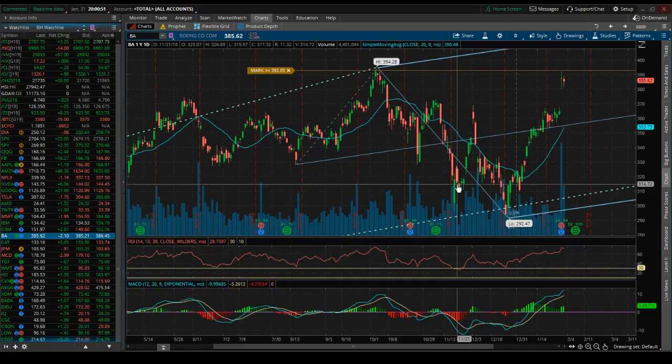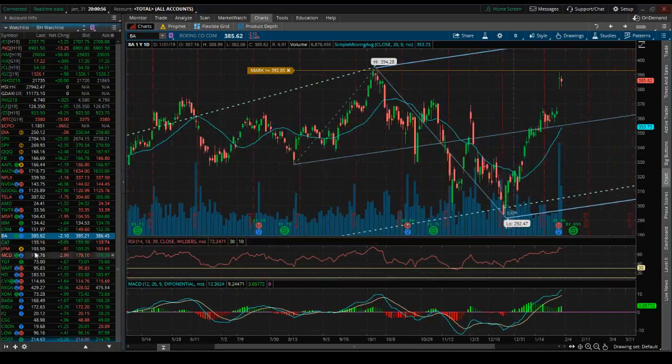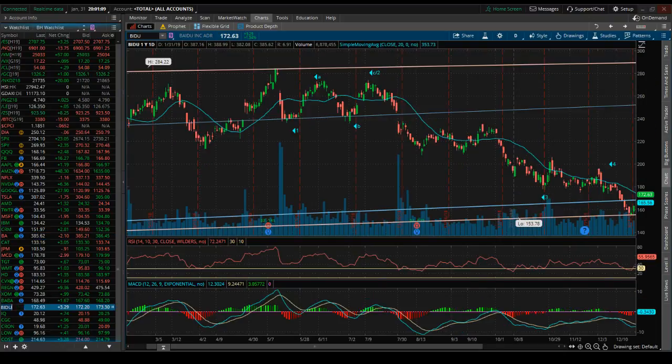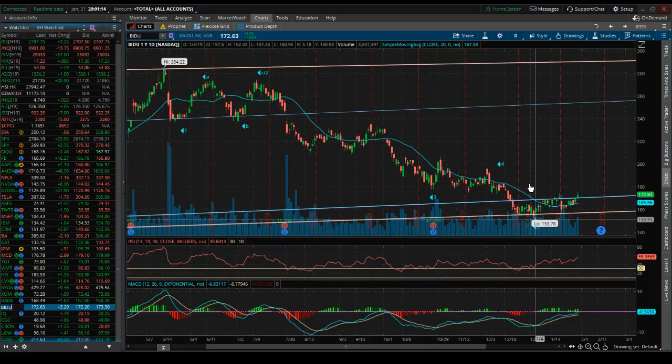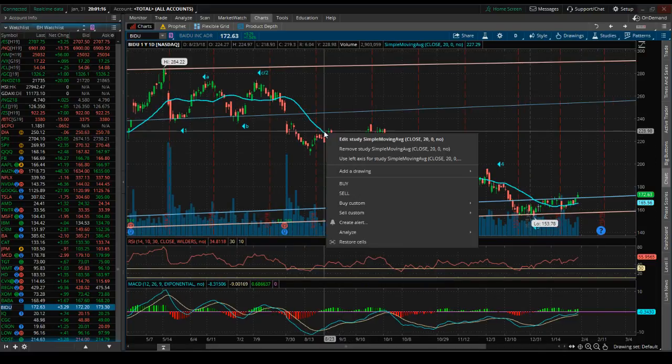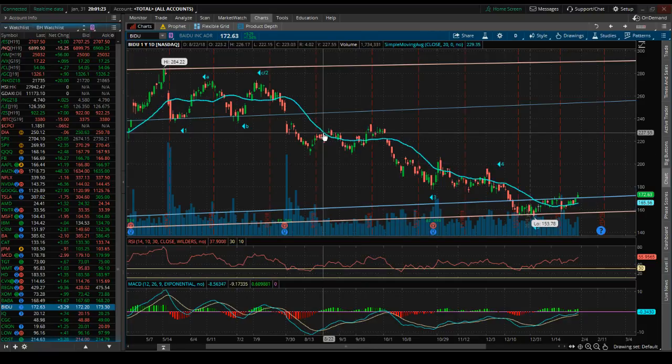All right, so Boeing's a little funky. This is a tough one to trade because it's so choppy. But if we have something that's been a little bit more directional, like, has anything actually been trending? We can look at Baidu. It's been trending down for a while. Let's adjust this. Okay, so this is your daily moving average. So let me adjust this here to see if I can find a moving average that kind of touches these peaks here.